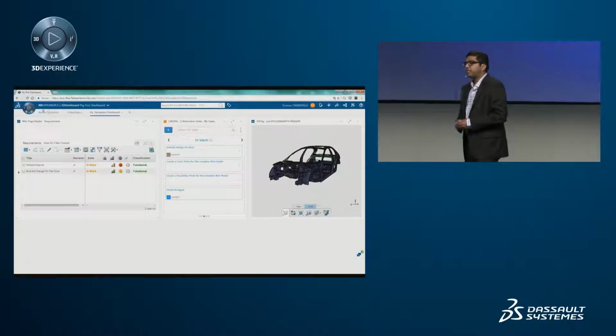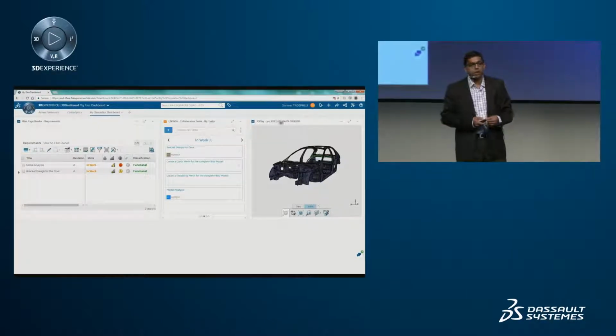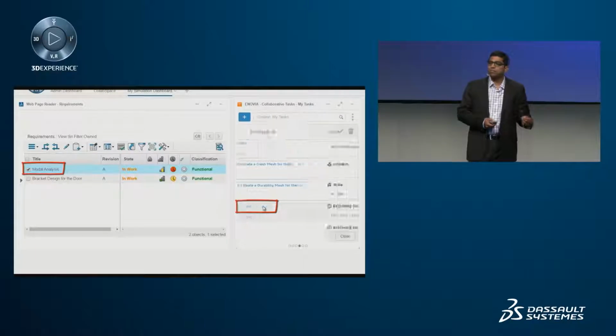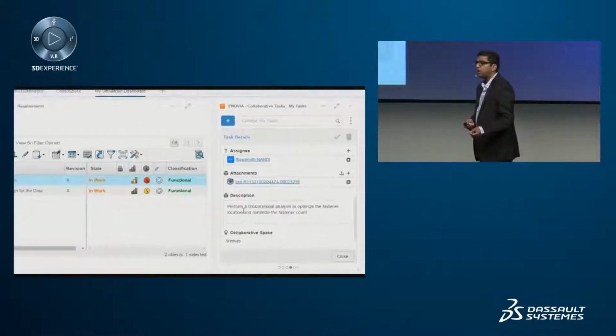First thing I do is start with my dashboard. You've seen earlier in the other presentations as well. It's a web-based application where I can access all my requirements, the tasks associated to these requirements, as well as the data that I'll be using in this workflow.